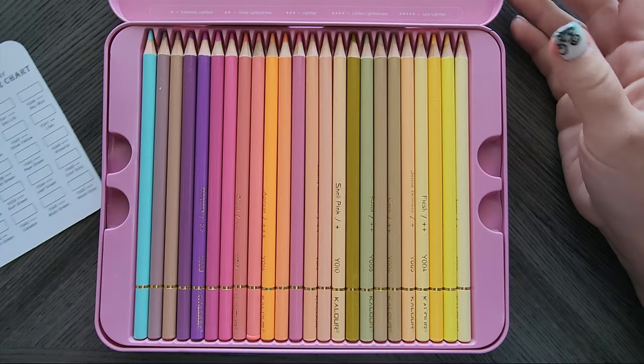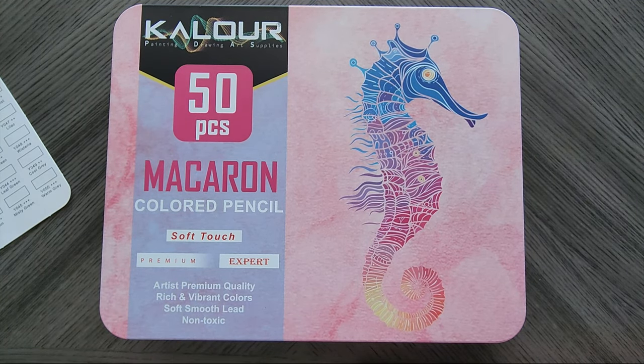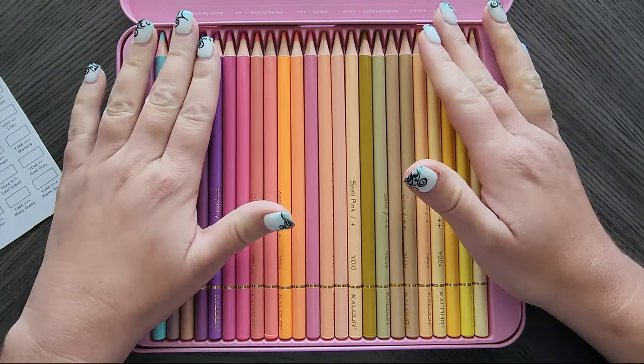Now, these are soft touch, artist premium quality, debatable, rich and vibrant colors, soft smooth lead, and non-toxic. So if you wanna lick your pencils, you won't die from it. I'm just kidding, please don't lick your pencils.